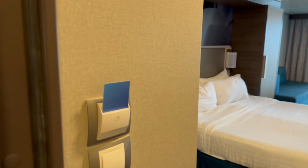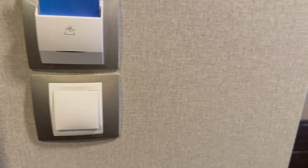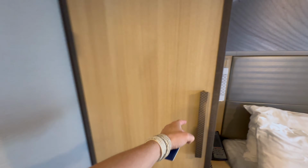As you enter the stateroom, immediately to the left is the light switch, and to turn the lights on and off, you will need to have a card inserted in the top slot to do so. Here is the bathroom door, which you will step up into. You have your thermostat there on the wall that you can adjust the temperature.